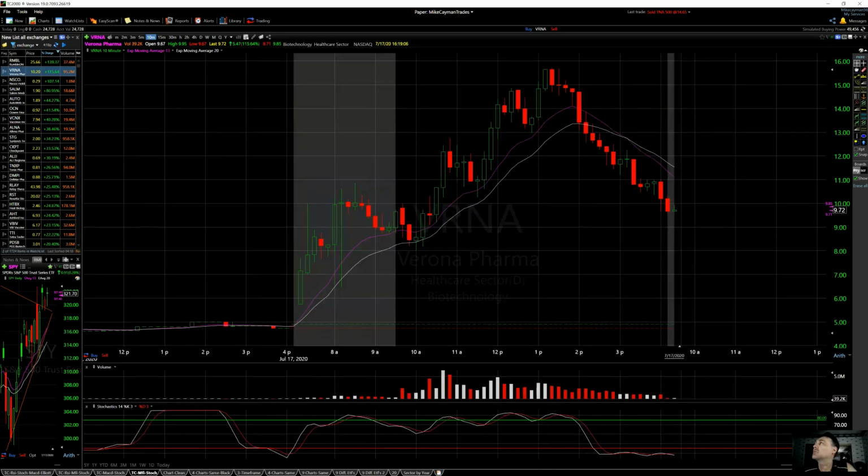VRNA, this was another good one. This is VRNA Pharma, clinical stage, raises 200 million in an oversubscribed private placement. And I had 8.5 million in float. The float here is 5.85, that says on Yahoo. On Finviz it says 5.82. Okay, so a little bit off on Trade Ideas.